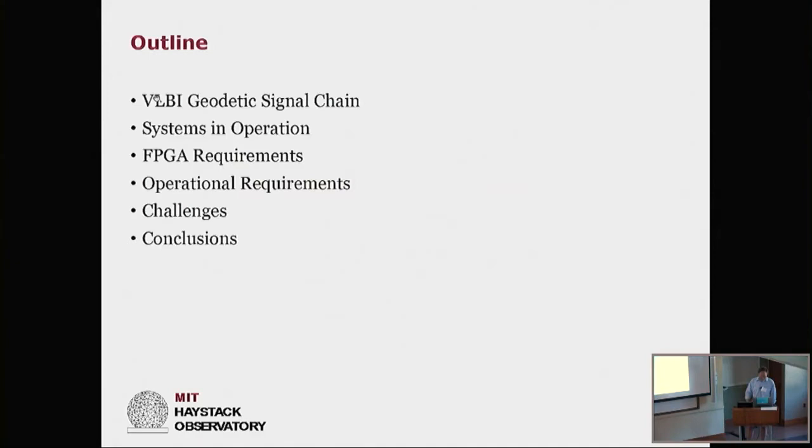So the outline: we're going to talk about the signal chain, and when I'm talking about the signal chain, I'm talking about the electronics. I'm going to give you an overview of that. What systems do we have in operation? For NASA, we presently have four systems in operation. There's supposed to be six, with two more antennas built. I'm just going to give you an overview of that.